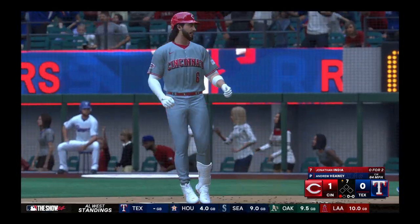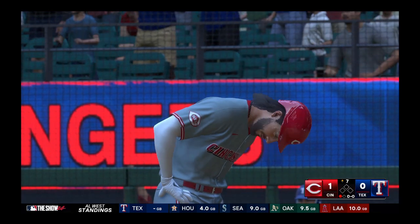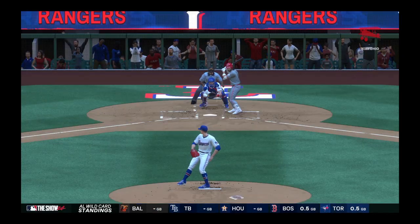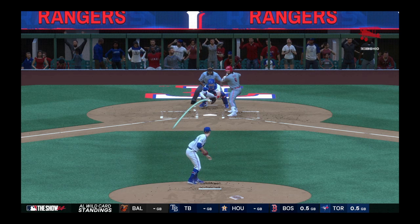Got him looking. That's a strikeout. Oh, nice job right there. He struck him out twice. The pitch before looked like it was strike 3. Doesn't get the call. Bears down. Throws another quality pitch for the strikeout.